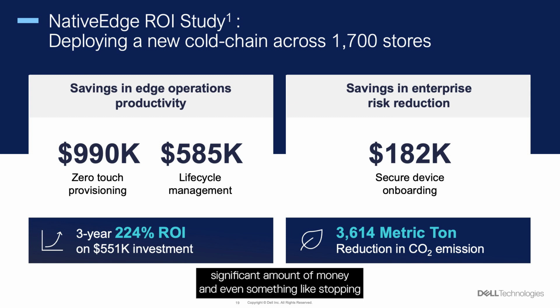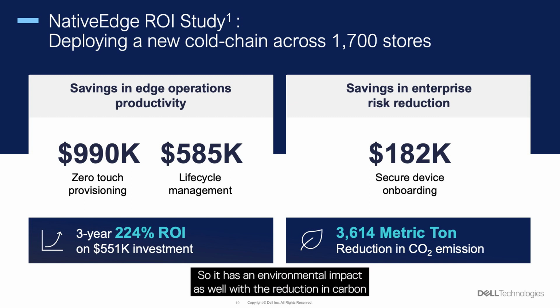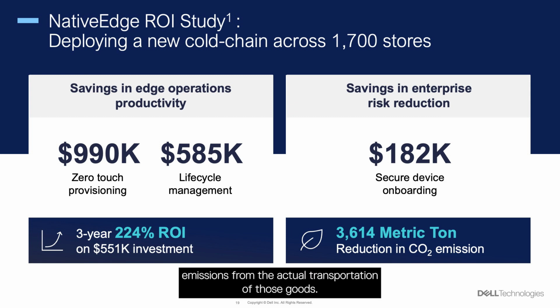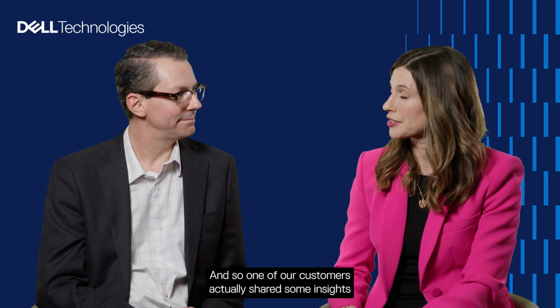And even something like not needing to send out that skilled technician to an edge location can actually reduce the number of truck rolls. So it has an environmental impact as well, with the reduction in carbon emissions from the actual transportation of those goods. And so one of our customers actually shared some insights as well from an ISV perspective about how it helped them.